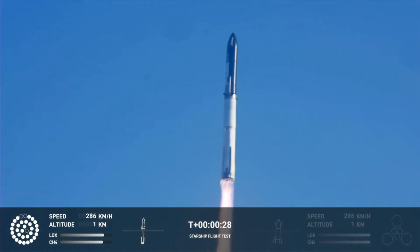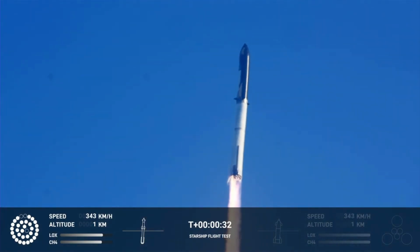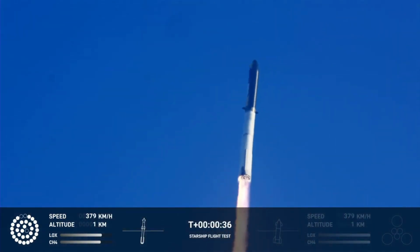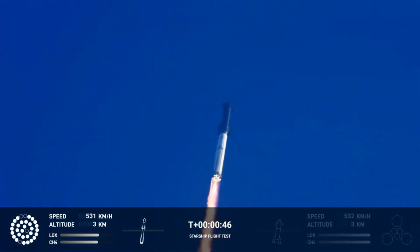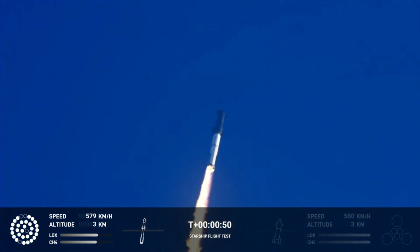Chamber pressure is nominal. T+33 seconds into the test flight of the inaugural Starship vehicle. Tower cleared, we're into pitch over. Propulsion reports first stage engines nominal. What a sight from the ground cameras at Starbase. We're flying at twice the thrust of a Saturn V heading to space.